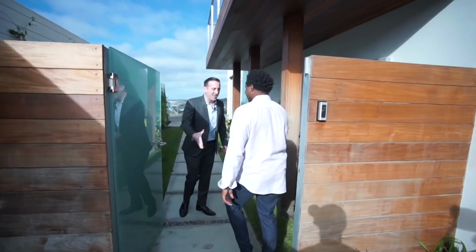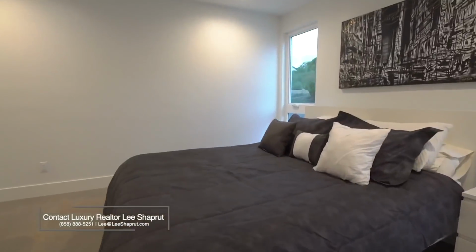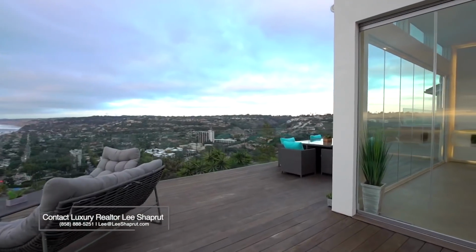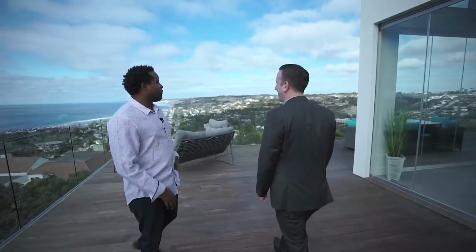How's it going? What's going on, Ty? Welcome. I have something incredible to show you today. This is a 4-bed, 3.5 bath house, about 3,250 square feet. Panoramic, unobstructed, 180 plus degree views. You're really on top of the world here. Now, when you're up here, it's almost like you're in the clouds, and that's what you want to be doing when you're living the dream.